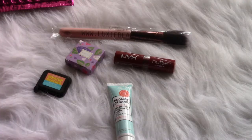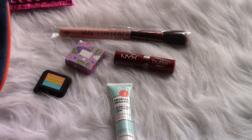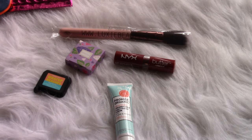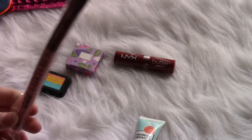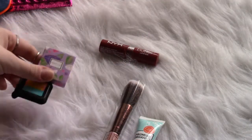Okay, so this is everything that I got in my bag this month. And honestly, I have to say, for the first time, this is probably not that good of a bag. This is probably the worst bag I've ever gotten. Usually I get such good products in every single bag, but this time, I really, really love this. That's cool. I feel like this is definitely useful. I'm definitely going to use this. You should count as one.